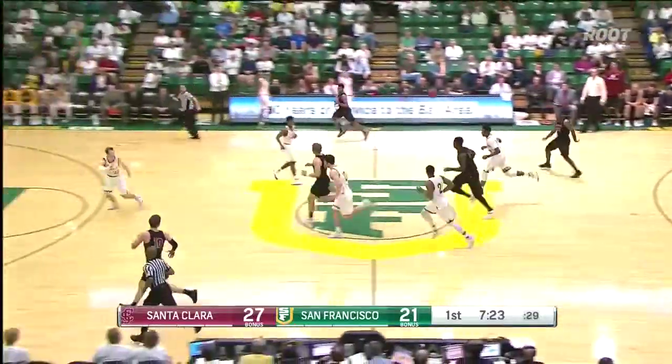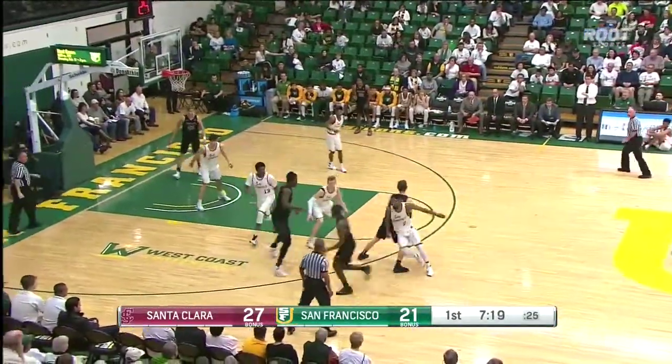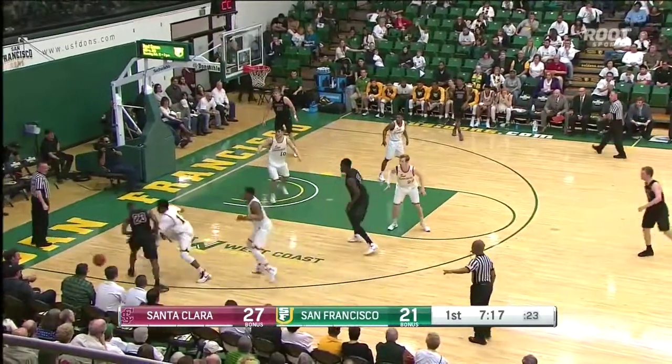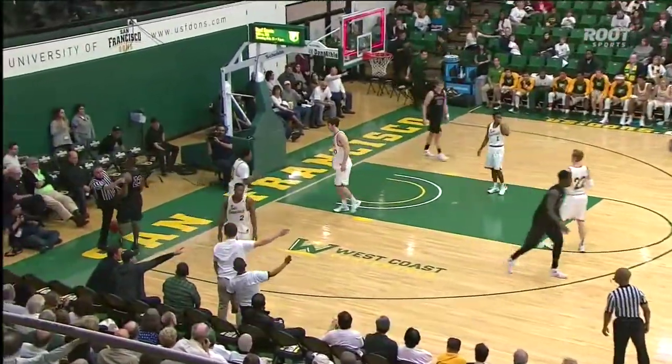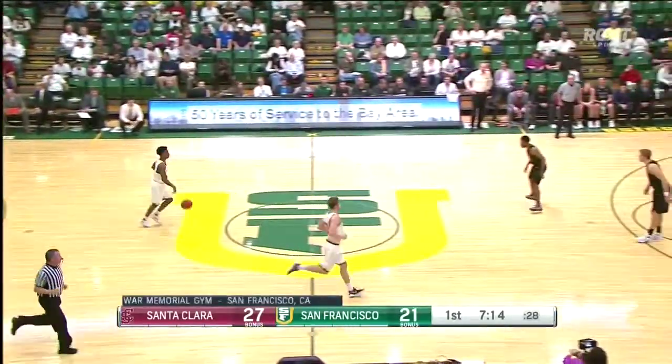So that may be the shot of the ball game by Maya. Shot clock wasn't winding down that much, was it? I don't think so, no. So here come the Dons, trailing by 6.